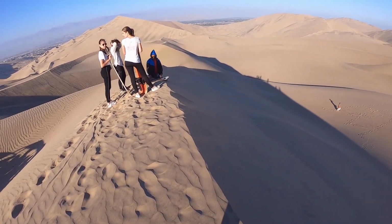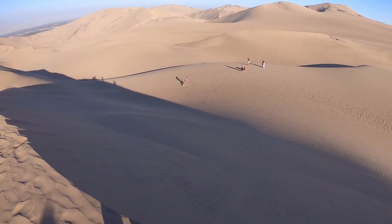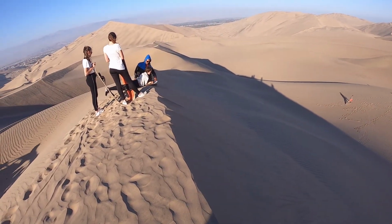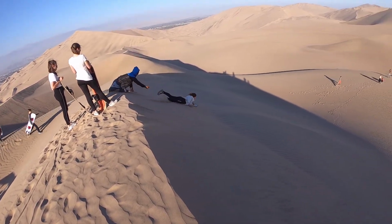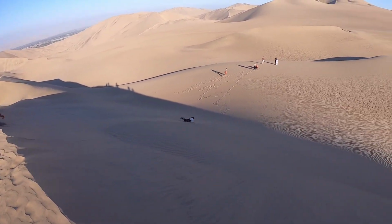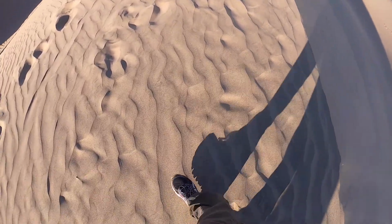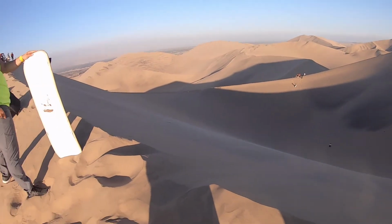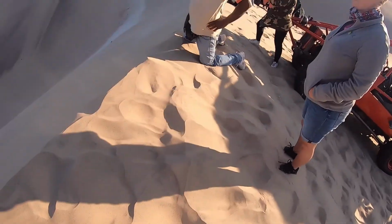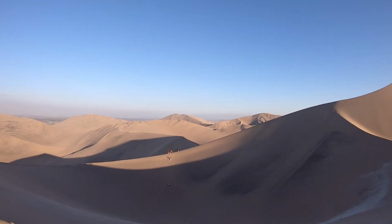In a moment, I'm going to be sandboarding the first hill here. This is the small one. It looks like it's basically sledding. If I said the other one was the big one, I was wrong. Yeah, it is in fact this one. And maybe even the next one. We'll find out.